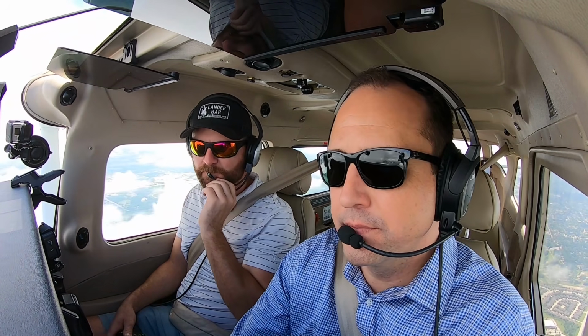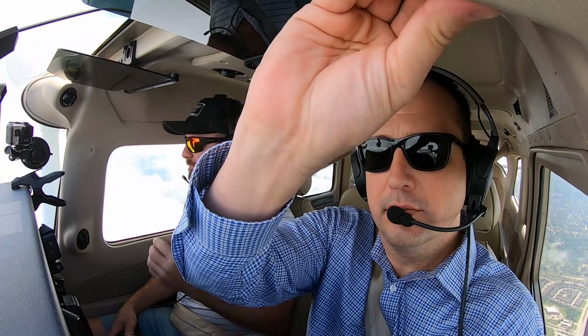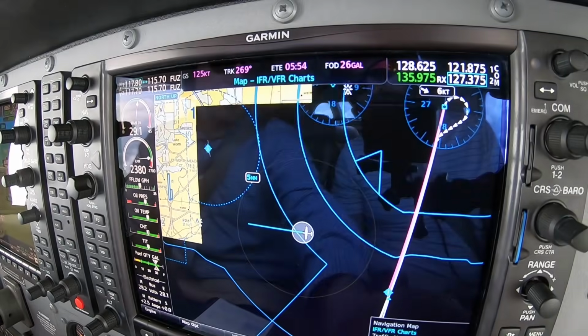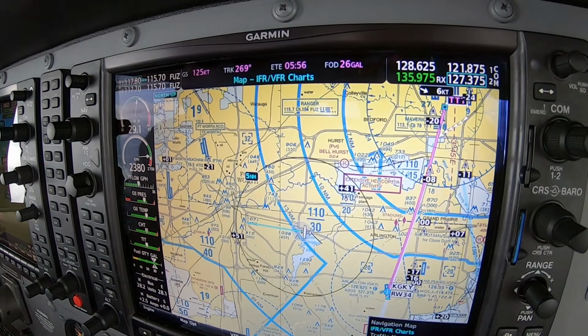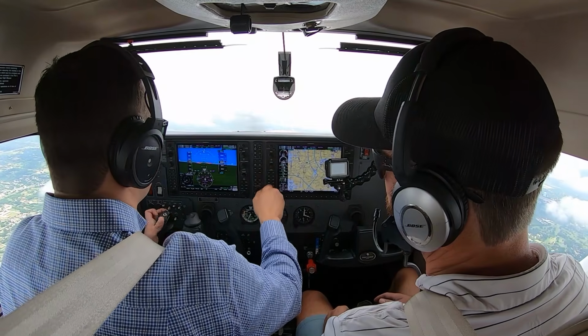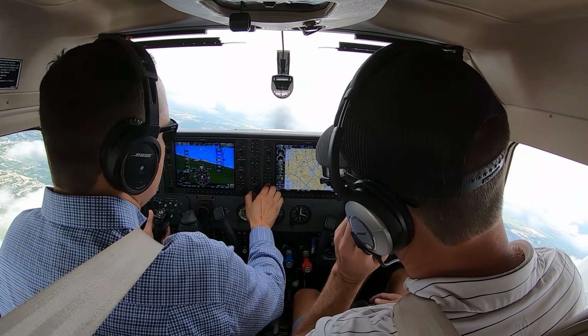For sure. 449, descend and maintain 2300. 2300, 449. Another cool feature of the NXi, you can actually display IFR. 20617, turn left heading 180, climb and maintain 4000. 180, 4000, 617. That is pretty cool. Put the VFR chart on there.